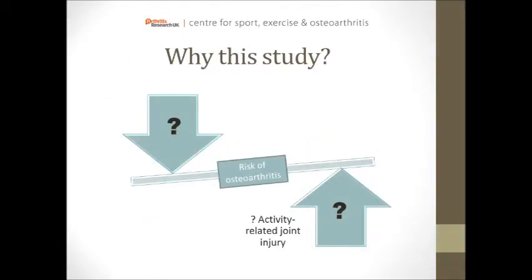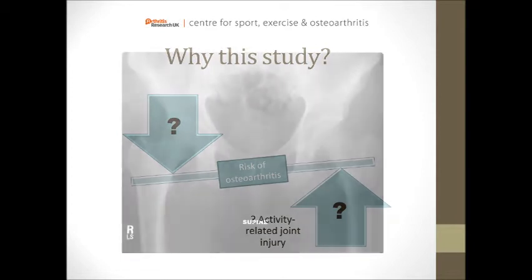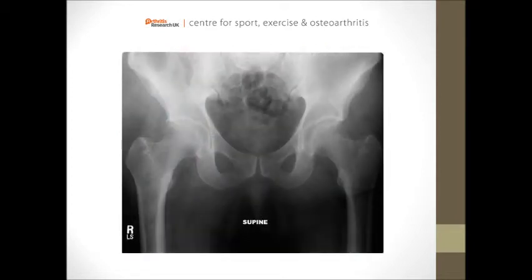So why is this important? We want to better understand the mechanisms linking sport, exercise, injury, and osteoarthritis. With this information, we aim to develop strategies to enhance safe and effective exercise and participation in sport. This initial study focuses on activity-related hip pain and the risk of early osteoarthritis, as this has been identified as a key issue.